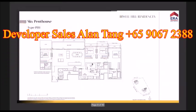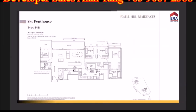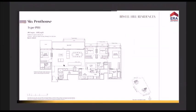So the sky penthouse, penthouse 1, you can see a total of 4 bedrooms. Okay. So how it goes is as you come in, you have a very large living and dining. Do note that the 2185 includes the void, which is 409 square feet. So the 409 square feet will span over the living, dining, and the dry kitchen area over to here. Okay. So this ceiling height will be 4.75.